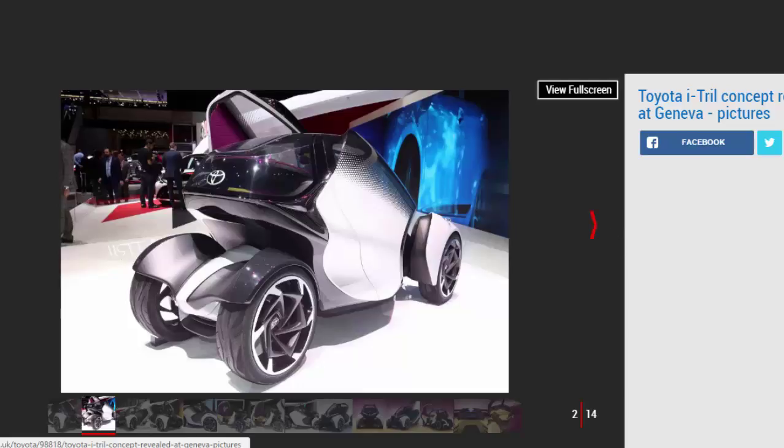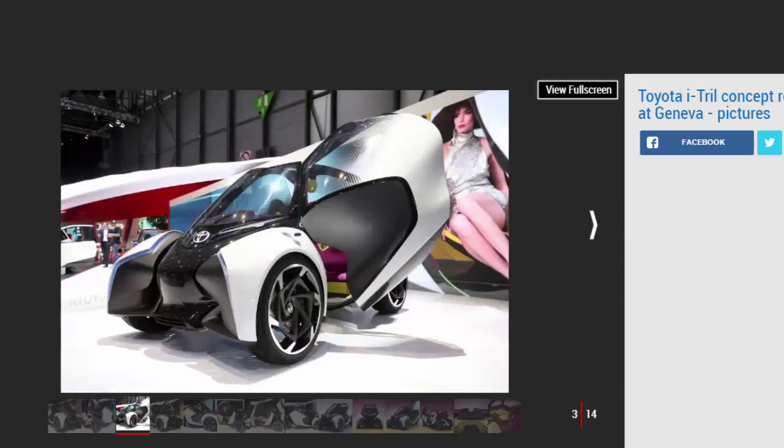Toyota says its vehicle seating configuration, with one occupant up front and two in the second row, means that the i-TRIL can accommodate three adults in comfort. The driven rear wheels stay flat on the road surface, and a hinge between the back axle and body allows the body and front tires to lean in corners. The car has a remarkably small turning circle of 4 meters, roughly the same as Toyota's ultra-maneuverable IQ city car.